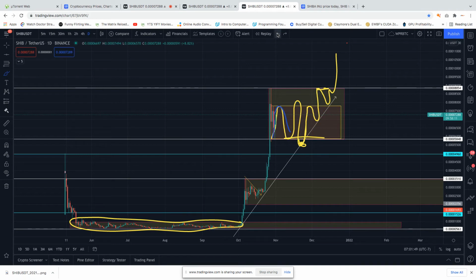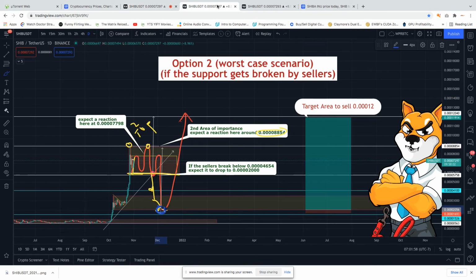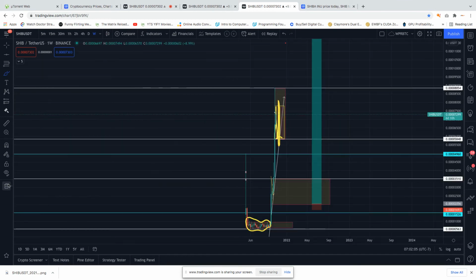So with good patience, the thing I see on Shiba is chances are high that these bulls are going to hold up. Because if I check the higher time frame, it gets really very interesting why I say these bulls are going to hold up. Let's look at the weekly chart, right? What we've been looking at all this while is the daily chart.